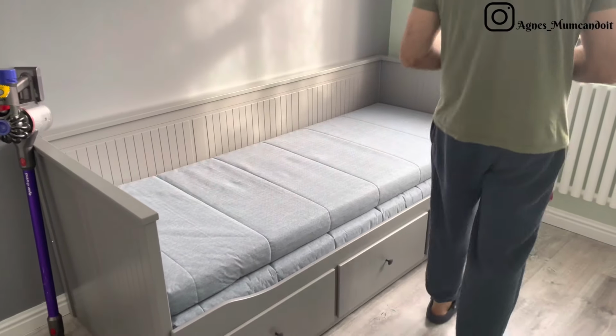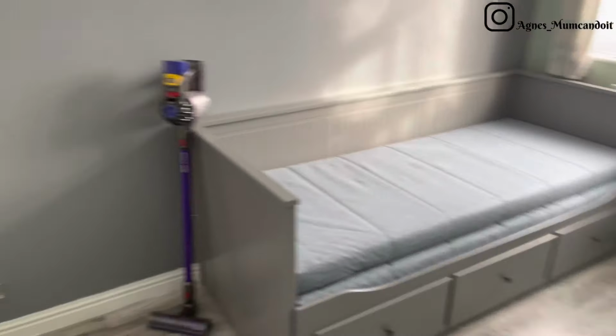Ta-da! It was very nice on that grey wall, yeah? Now that you saw what we've done in her room, let me show you the reaction when she saw her room for the first time.